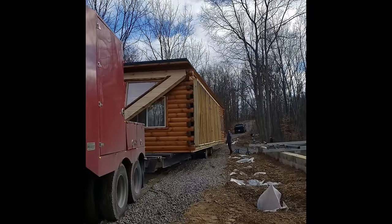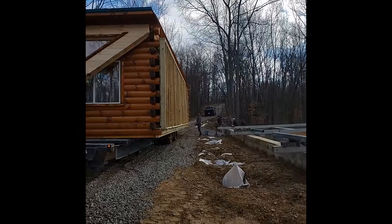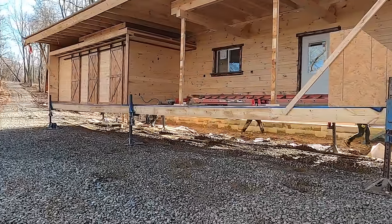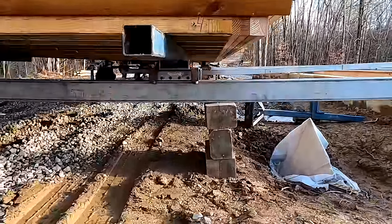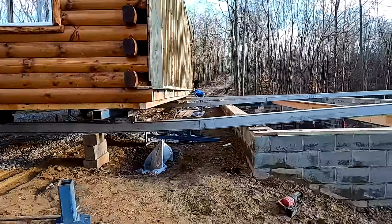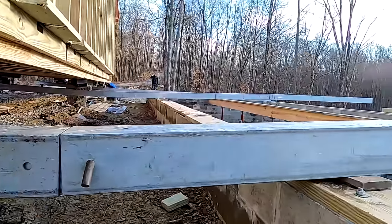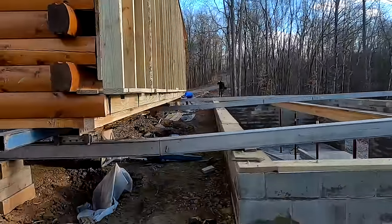Keep going, keep going. Oh. Alright, we're good. There it is. I got it. Alright, here we got it. So we put it on jacks. There it goes. Just hope it don't. Got these rollers on these 6x6s all the way across. I'm gonna back up a little bit just because I don't wanna get smushed.